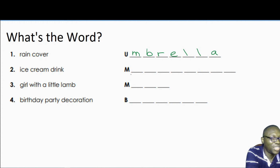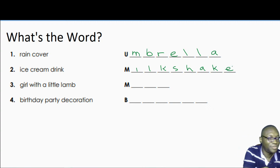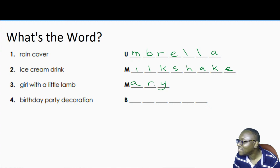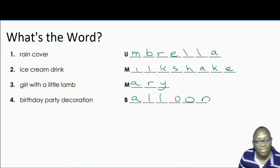All right. Milkshake, an ice cream drink. Milkshake. And who had a little lamb? That was Mary. Mary had a little lamb. Let's check our spelling. That's one of the things here. You have to check your spelling. A birthday celebration decoration. I can see everyone is trying to spell balloon, but let's see how you spell it. Okay, so we have B-A-L-L-O-O-N. Balloon.